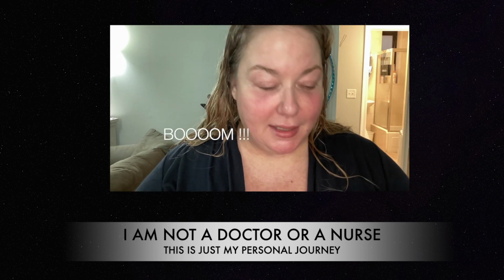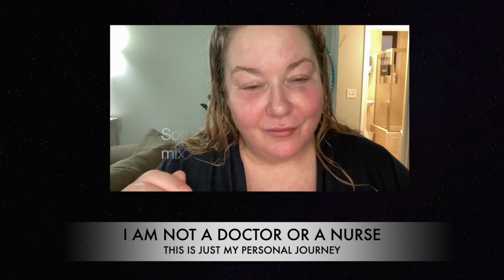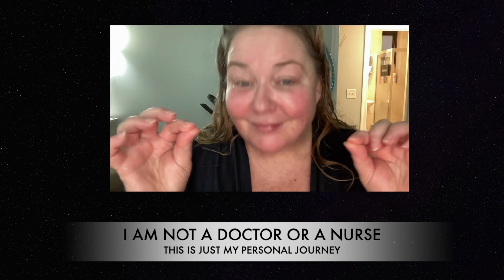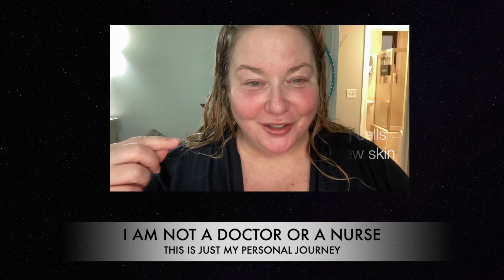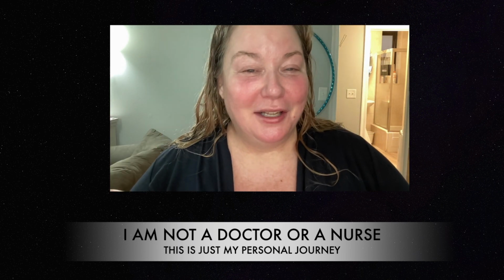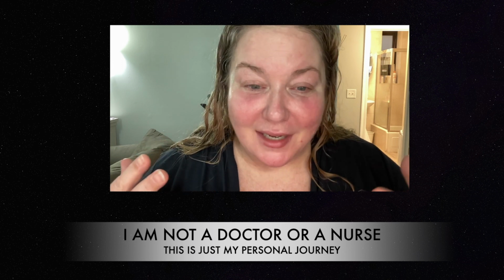Really, it blows up. It's a vacuum cup. This is pure PRF. And what you do is you take a little blood, and when you have it, you spin it around in the machine like a doctor, and the top layer will be white. Then you take it out, and then you use it in your face. So this is magic, right?